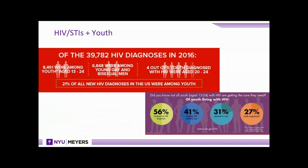As we see here, if we look at HIV nationally, about 21% of all new HIV diagnoses in the US are among youth ages 13 to 24. This is quite alarming, but if you look at the next graphic, you see that there are great disparities in our HIV care continuum. For example, only 56% of all youth currently living with HIV have actually received an HIV diagnosis. In addition, of those youth, only 27% have reached viral suppression. This has serious implications for HIV transmission.